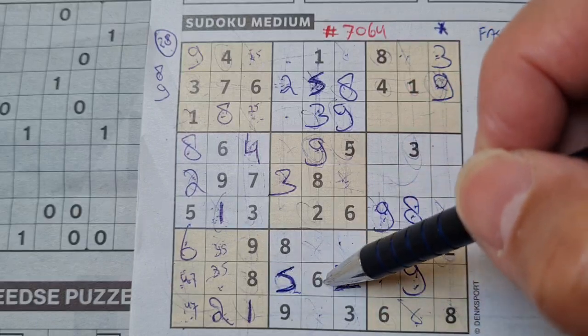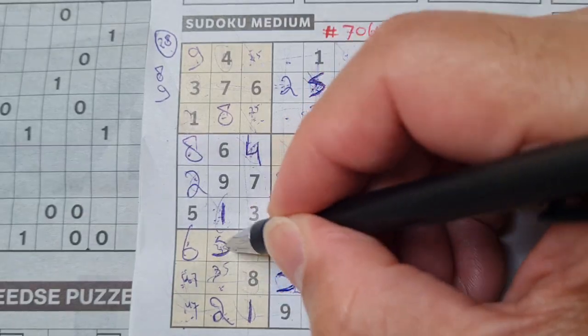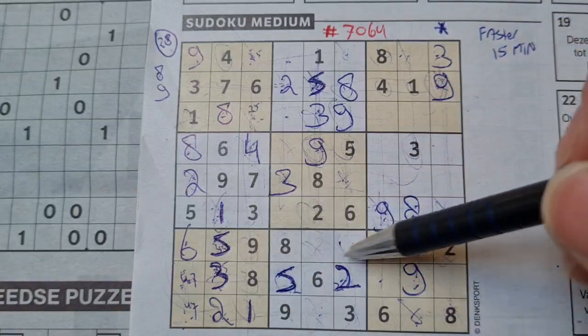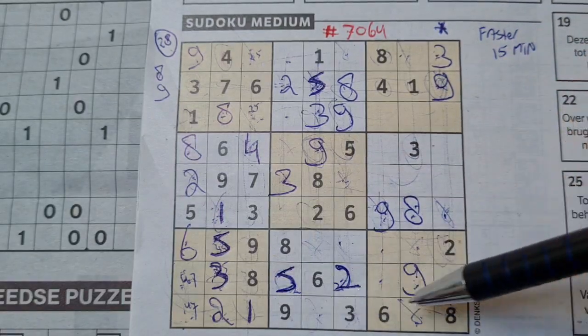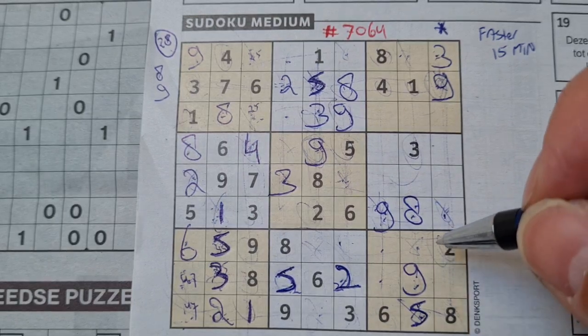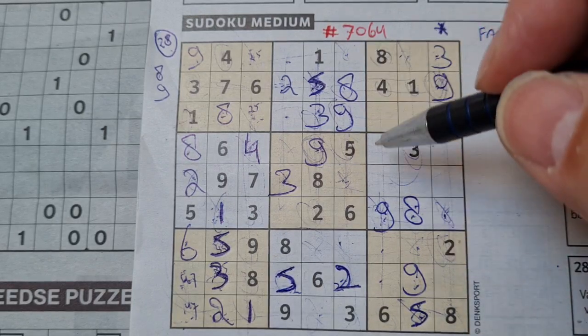3 and a 5. We have a 5 now in this row, no 5 there. 5 should be here, and the 3 goes there. 5 in this row, 5 in the row below. So the last row, the only place left for the 5 should be there.